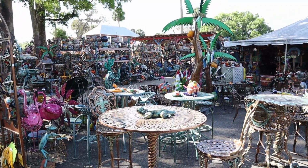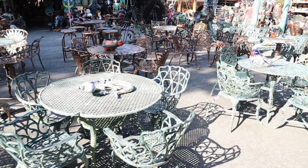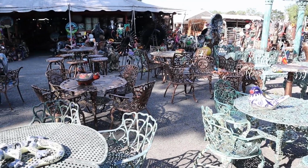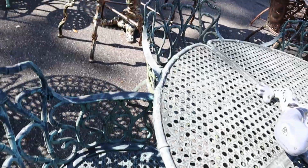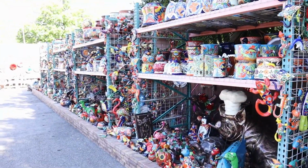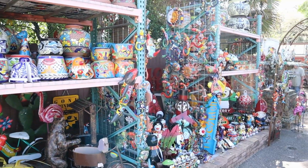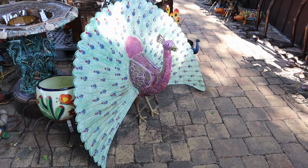Now we're on the other side of this incredible place, and we're in the yard patio section. The beautiful table and chair sets. I like that bamboo look. Everywhere you turn, there's a wall of pottery. These are all different that I'm showing you. I haven't repeated, not once yet. Okay, Alan, this one's for you.